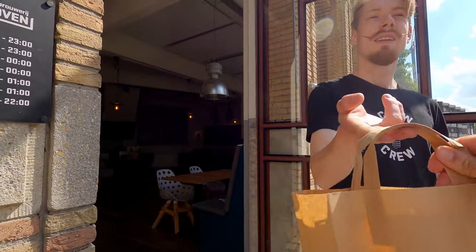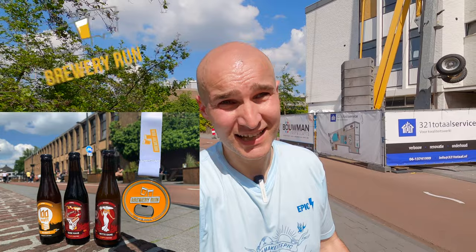That was the Brewery Run Eindhoven. I got three of their beers. And of course, in the middle, it was a great course, a little bit warm today, but yeah, I can't complain. It's a lot better than all the rain that we've been having.